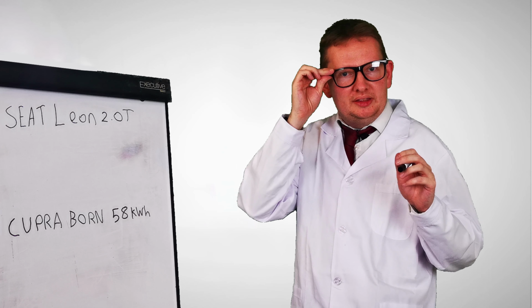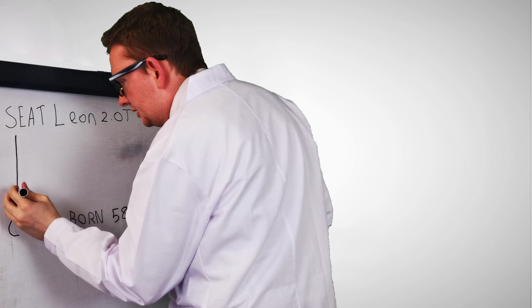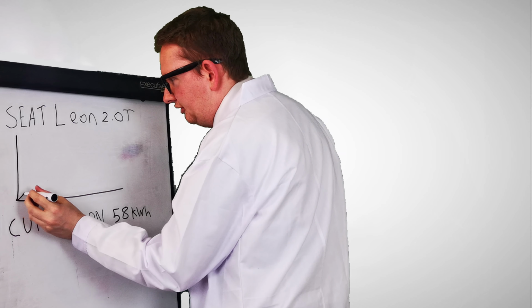But if you look at the way that the power is delivered, take for example the Leon, if I drew a graph of how the power is delivered, it will look something like this. As the revs build up, the power increases, it will peak somewhere near the top and then it will peter off. Whereas if you look at the board, the great thing about electricity is it's on or it's off. So it's just a straight line.